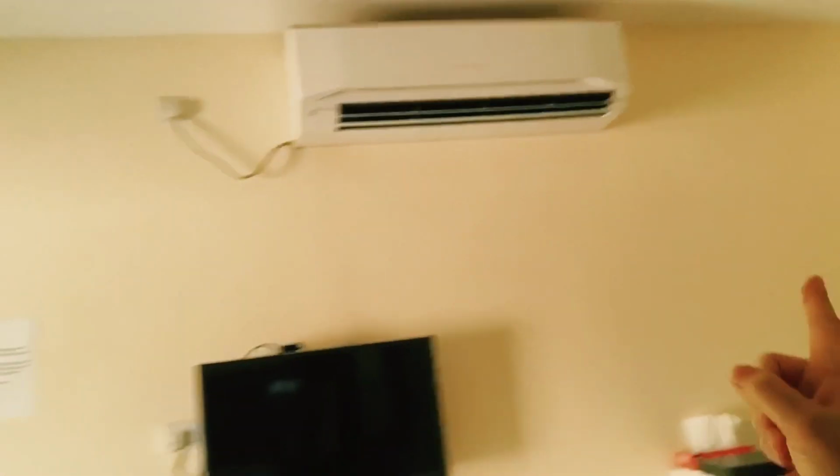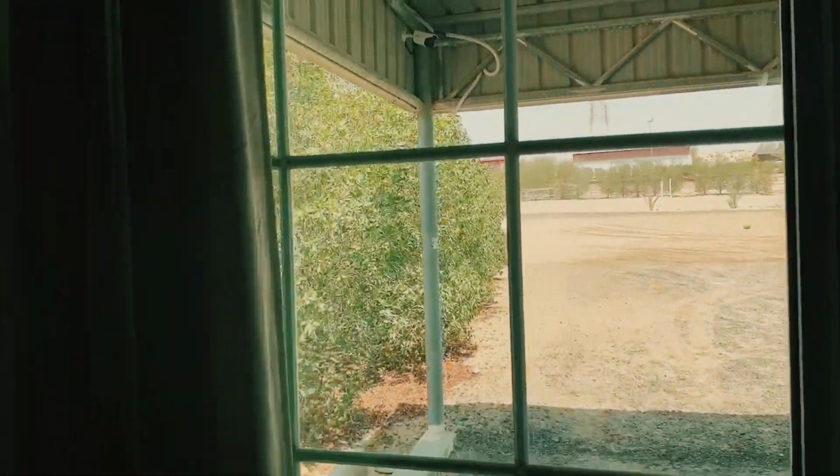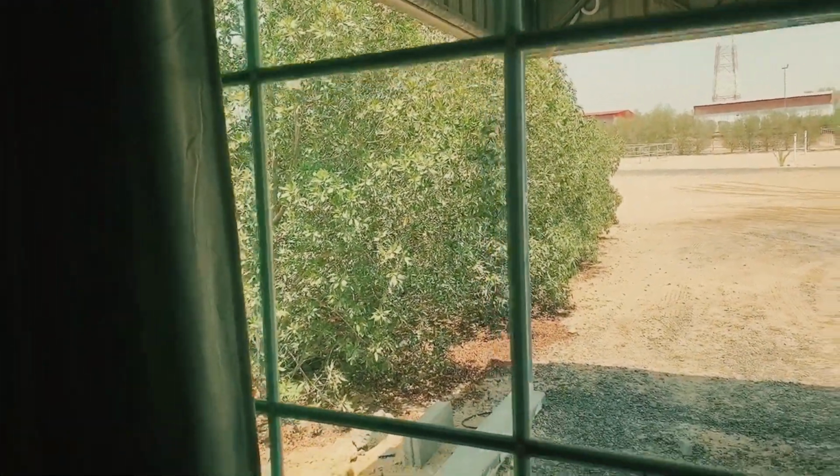So anyway, that's it, and that's the AC right there if you're wondering. They do have AC. It's cold in here, and I'd really like to stay in this room for as long as I can before I head out. I'll show you the view. So this is the view outside. This is what I woke up to this morning.